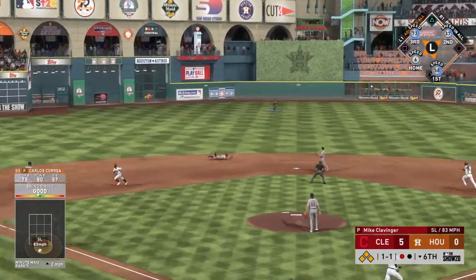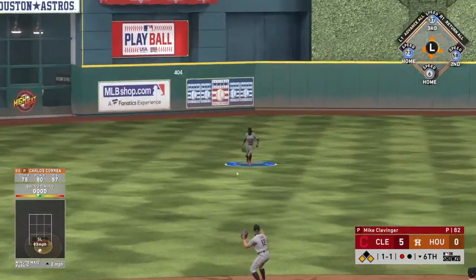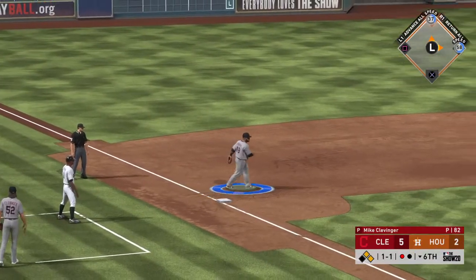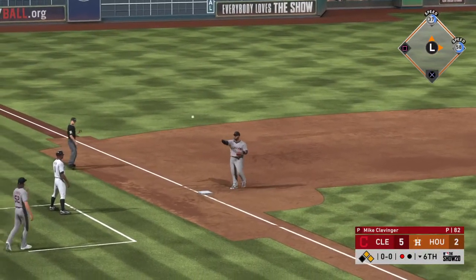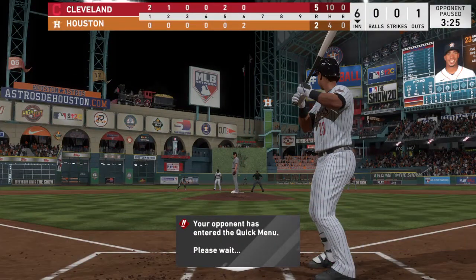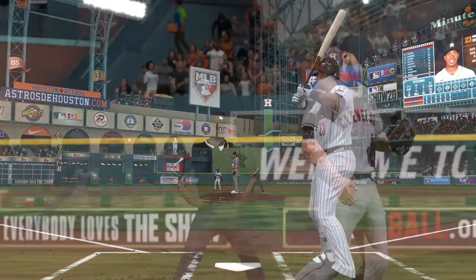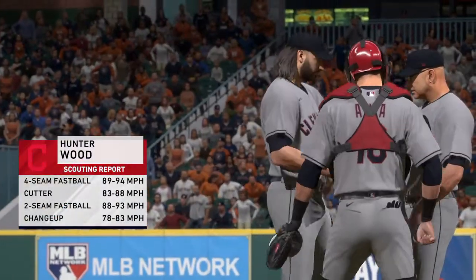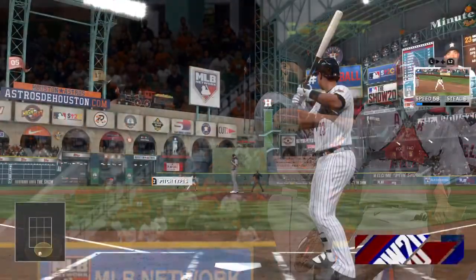A bouncer up the middle. And that's through into center field. Base hit. 1 run scores. The runner scores from second, and they inch a little bit closer. It's now a 5-2 game. Up next for the Astros, the left fielder, Michael Brantley. Hunter Wood takes the mound to try to get out of this mess. There are 2 on with only 1 away.